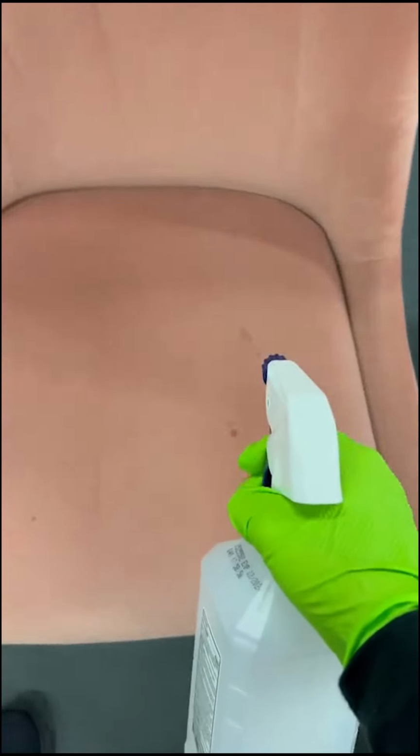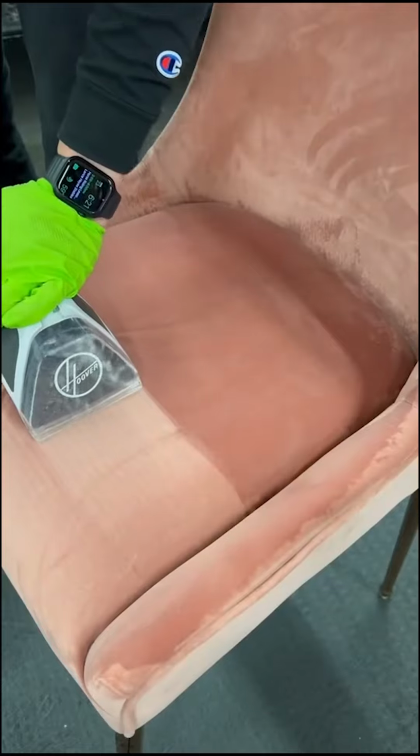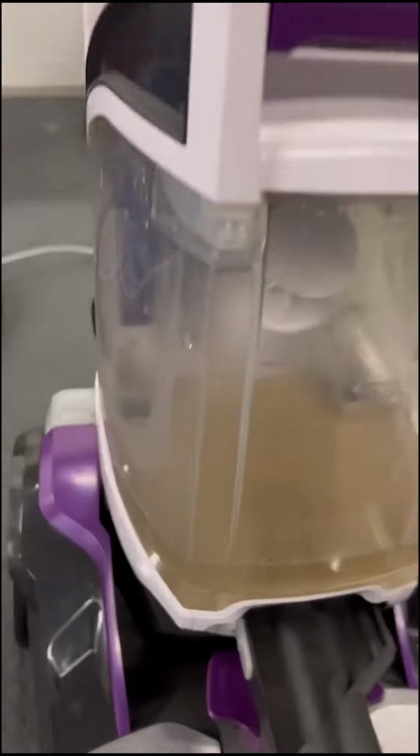So I brought it back to my shop, gave it a good vacuum, and then sprayed it down with 70% rubbing alcohol. I gently worked that in with a towel, which removed most of the spots, and then I came through and flushed out the entire chair front to back with my spotter machine. As you can see from this water, it was definitely dirty.